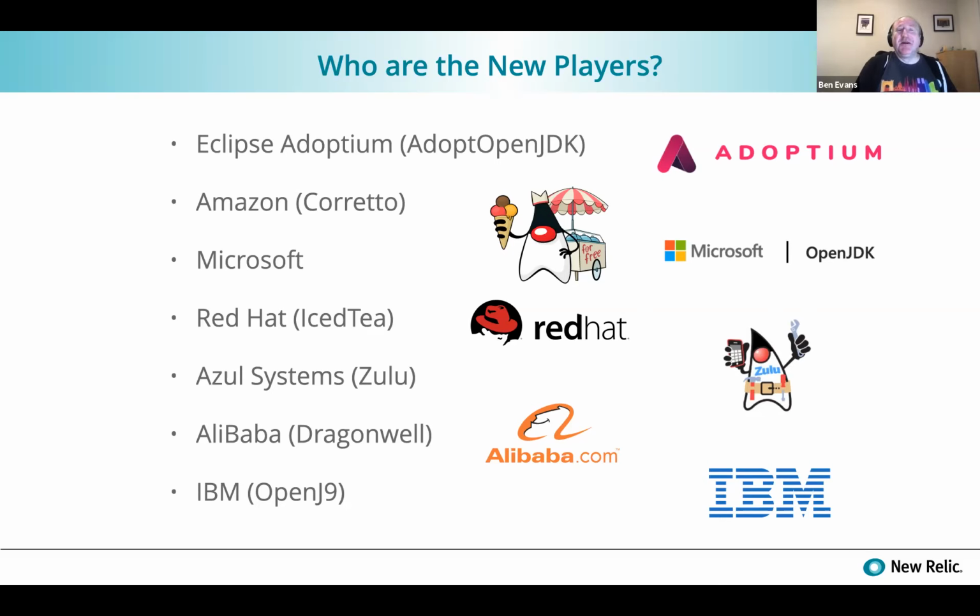It's very nice, but it's perhaps not family friendly, which is why I think they went with this ice cream cart logo instead. So Amazon have this version which is tuned to run, and they do make some changes. They have a lot of data about what runs on AWS, so their team actually does produce a lot of changes which go into their distribution of Corretto and upstream where appropriate. So it's quite nicely tuned for AWS.